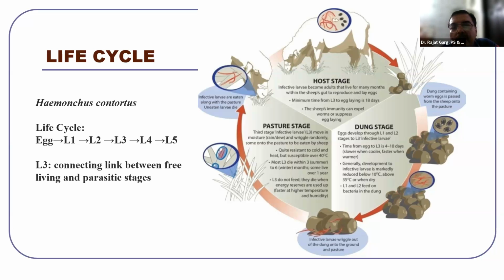So this is a very simple life cycle. You do not require any intermediate host, nothing, only a little bit of ambient climatic conditions and some grasses on the ground, which are sufficient for the development of the parasite and for its transmission to the next host.